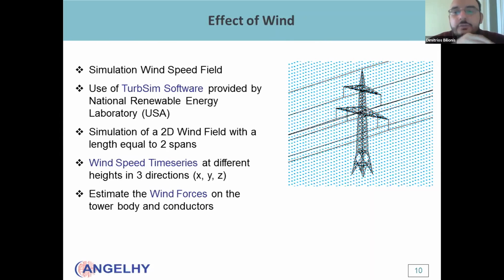In this task, we decided our field to have a length equal to 2 spans. This means 2 times 350, 700 meters. The software can output wind speed time series at different heights in 3 directions, X, Y, and Z. Based on the values of the wind speed time series, we can estimate the corresponding wind forces on the tower body and the conductors.